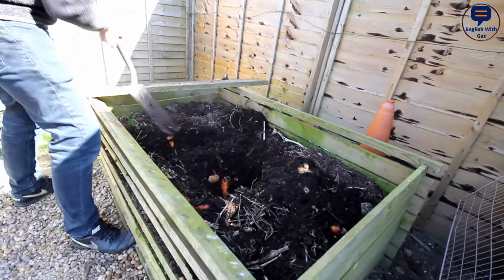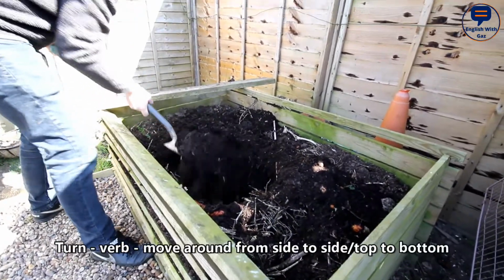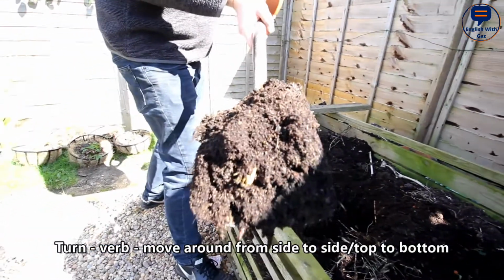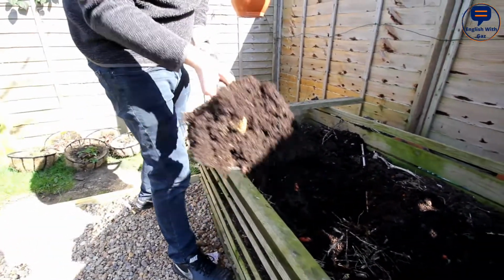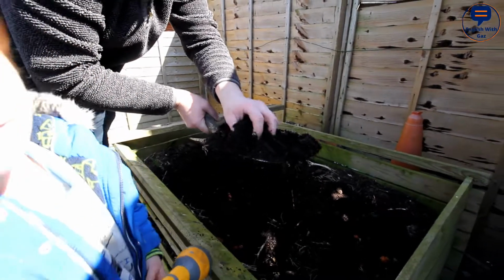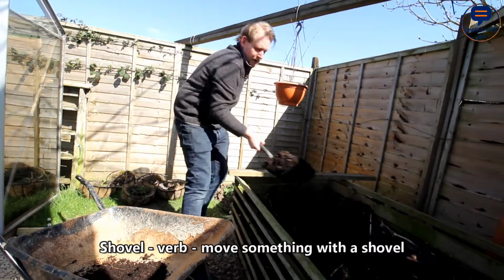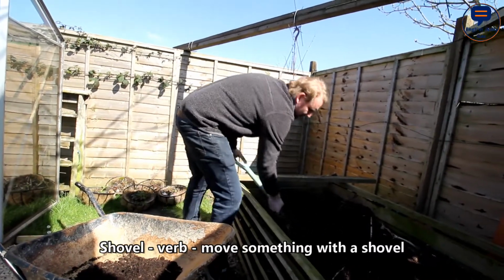What I want to do next is turn this compost, as a verb, to turn it, and get the fine stuff from the bottom. So I'm going to be using this compost to give the plants a really good start. It's going to act as food for them when I get them in the ground. So I'm going to shovel some into this wheelbarrow. I can use shovel as a verb as well, to use a shovel to shovel something.